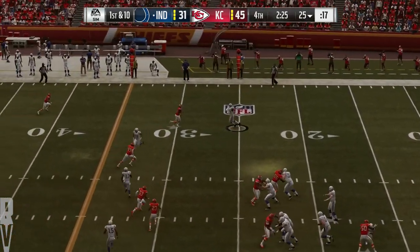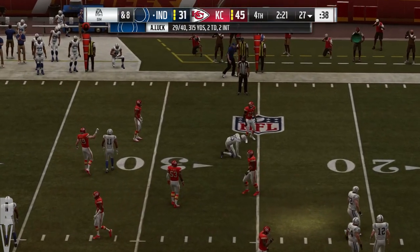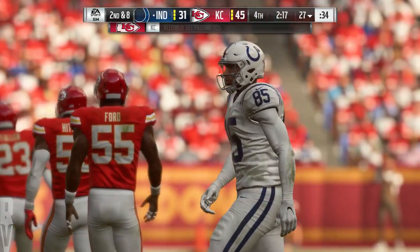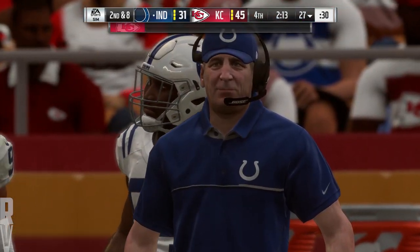On first down, it's long. And he hits his tight end, Ebron. And they'll bring him down at the 27-yard line. Give him a couple on the catch. It's second and 8. Short play like that in this situation this late, that's a win for the defense.